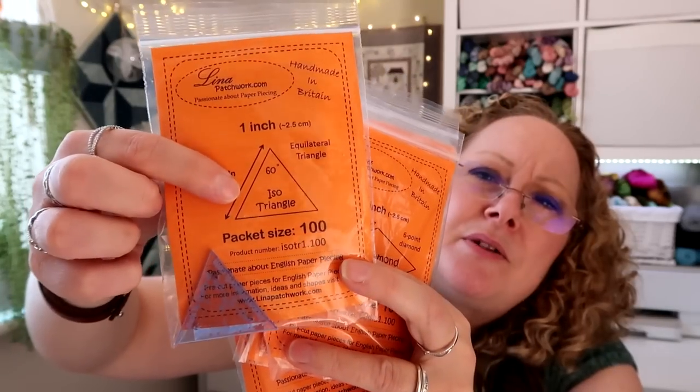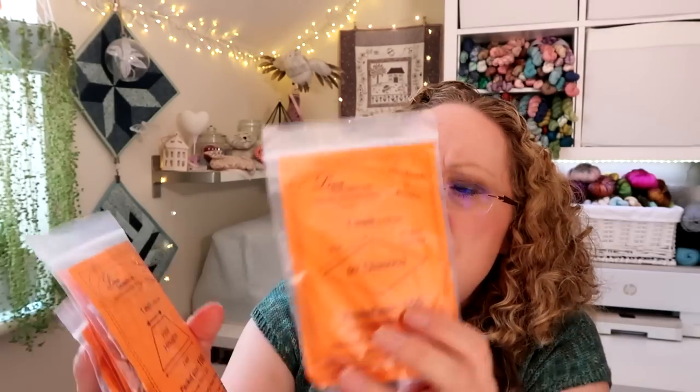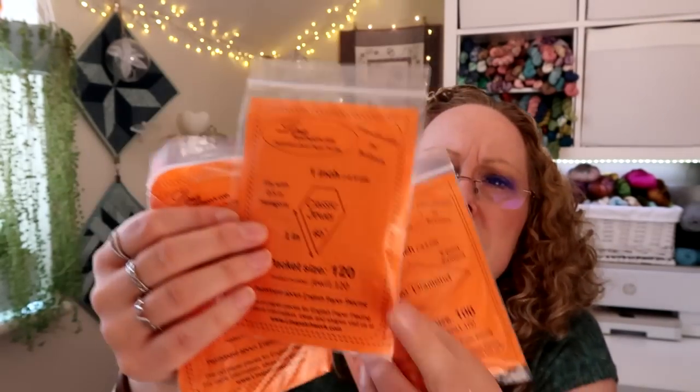I got some triangle paper pieces and a little template, and you can see them in the back there. I got some diamonds, half hexagons, some jewels and hexagons as well, and these are all inch sizes to put together. And I also bought some magnetic fabric grips.